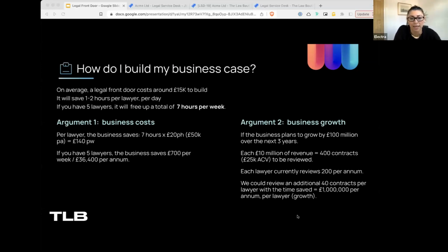The second way of positioning your business case is by really looking at the business strategy and aligning your argument with that. So for example, if you are a sales business and your objective is to grow by 100 million in the next 3 years, you might say that for each 10 million of revenue, your legal team needs to review 400 contracts. If the average contract value is 25,000, each lawyer would need to review, for each 10 million that the business makes, 400 contracts. Each lawyer can currently review, say, 200 a year, but with the saving of 7 hours a week, we can review an extra 40 contracts per lawyer, which means that we can deliver £1 million more of growth per lawyer.